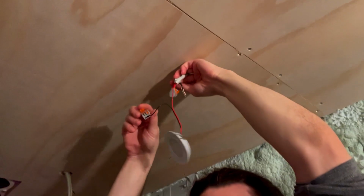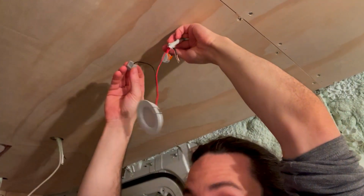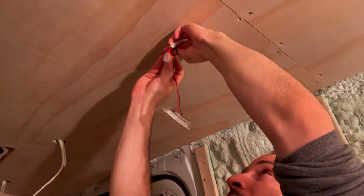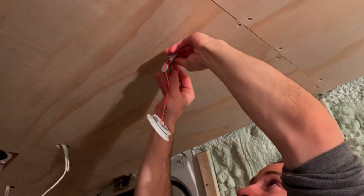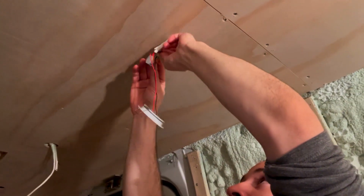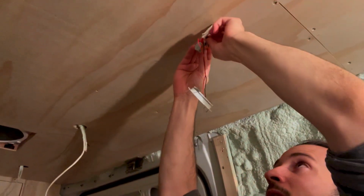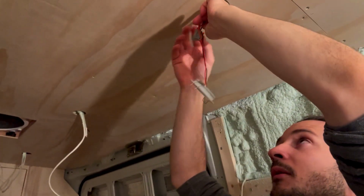So we got these really handy lever nuts, which makes this so simple. No soldering. All you have to do is connect all the blacks and all the reds. And of course we will clean this up with some electrical tape afterwards. But this should be setting everything up into parallel.